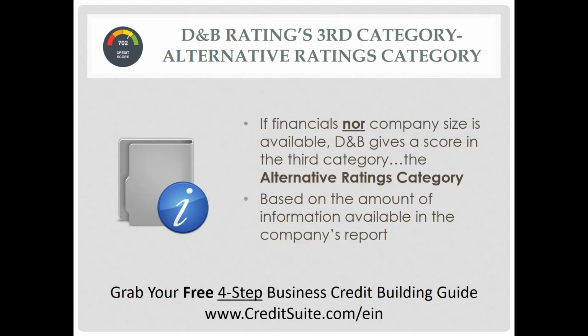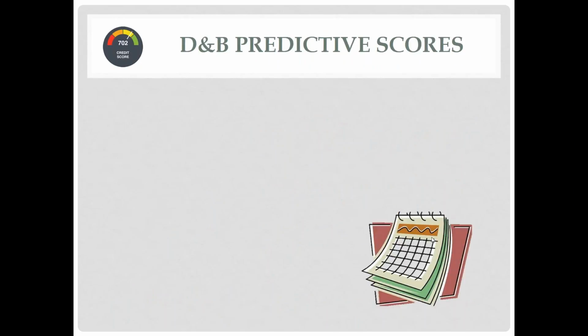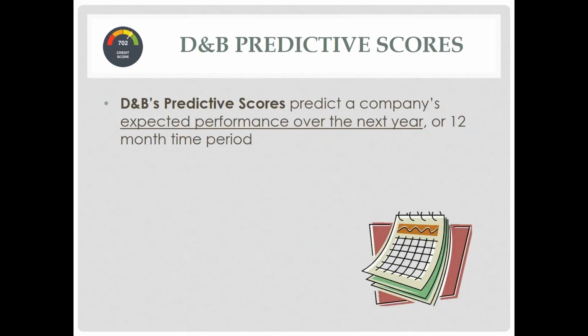Well, then lenders are like, we're not going to probably lend to somebody in this category 3 because guess what? They don't have any payment experiences. They don't have tax returns submitted. They don't have annual reports probably submitted, so they're higher risk. And this is why more factors than just your PAYDEX score come into effect when it comes time to start getting bank loans. So D&B's predictive scores predict the company's expected performance over the next 12-month period.